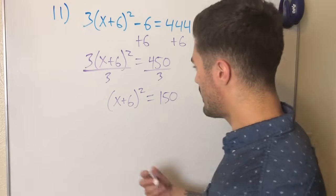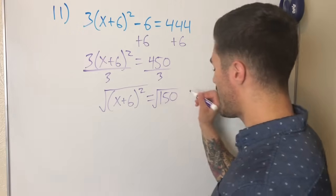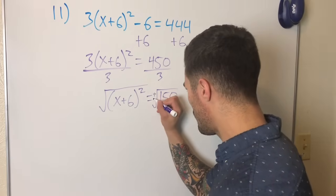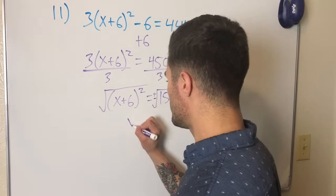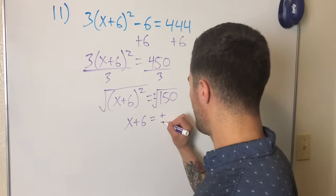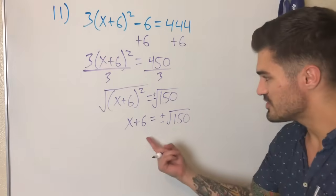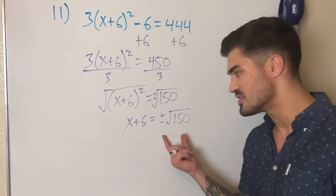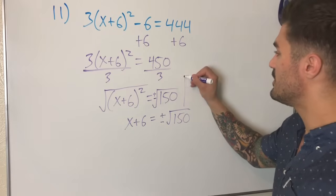All right. So now what can I do? Square root both sides. That's going to get rid of that squared. But the one thing I have to remember is that when I square root, I have to put plus or minus, all right? It's part of the square root property. So I have x plus 6 here equals plus or minus the square root of 150. So basically, I'm going to subtract 6 from both sides. So those are my solutions for x, but I'm probably going to be able to simplify this a little. So let's see, where can I write it? I'm going to move up here.